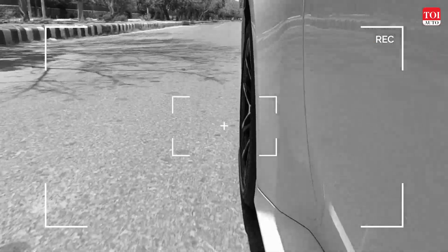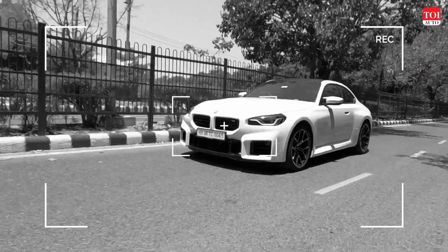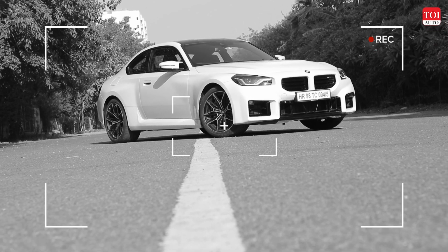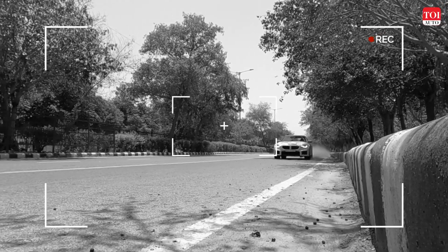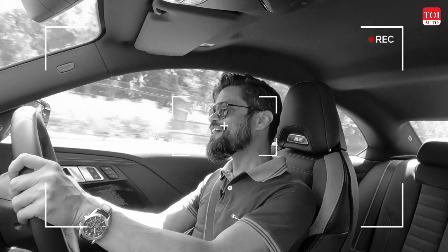This is not just a sound that is good, this is therapy. This sound is what can just make all your senses go tingling if you are someone who loves driving. It is an absolutely insane machine to drive.